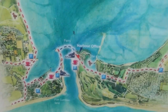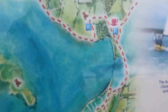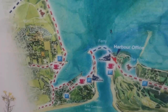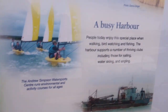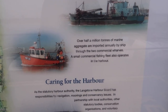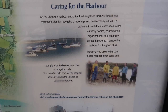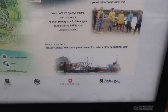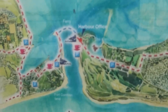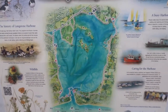There's a cycle path that goes all the way around Hayling Island, all the way around Portsmouth. You can get back on the ferry there. So it's a busy harbour. Yeah, some big boats going here. The captain of the ferry told me it was 18 metres deep across Langstone Harbour entrance. So, yeah. Deeper than I thought it was.